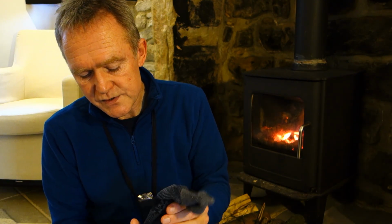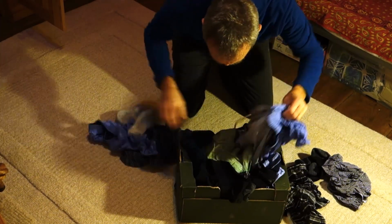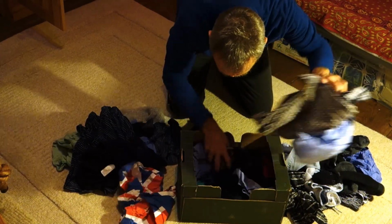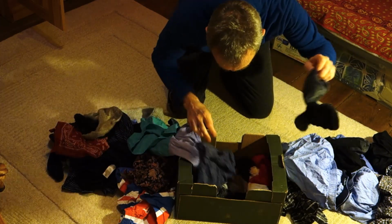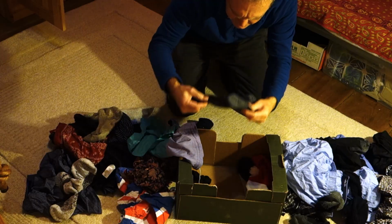So there we have it, ladies and gentlemen. Many uses for old socks with holes. Of course, the main thing is not to throw them out, to keep them somewhere. How do you keep them? Where do you keep them that they're not going to confuse you and where they're not going to get back into your sock collection?